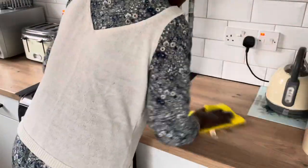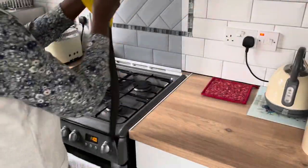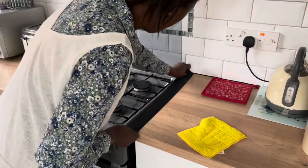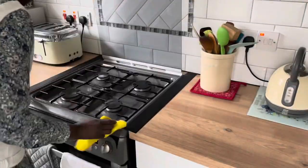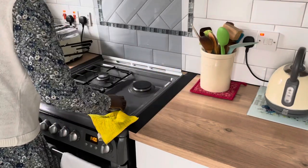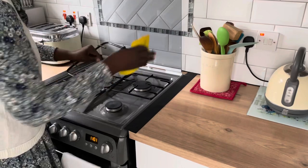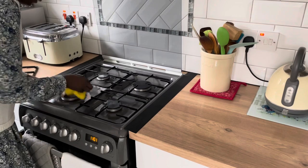With the dishes done, I usually clean the surfaces, and that includes the cooker, and I also clean the tiles as well. And since we do a lot of baking and roasting in our oven, I will not be showing you how I do my cleaning, but one of these days I will show you how I actually clean inside of my oven, which sometimes can be quite messy.